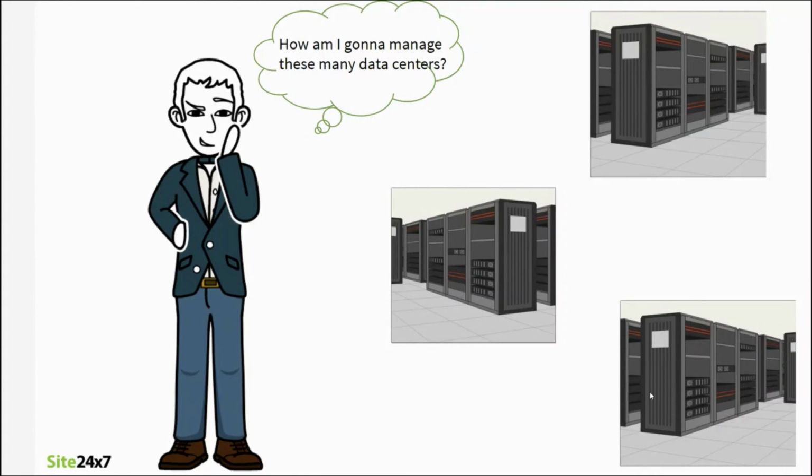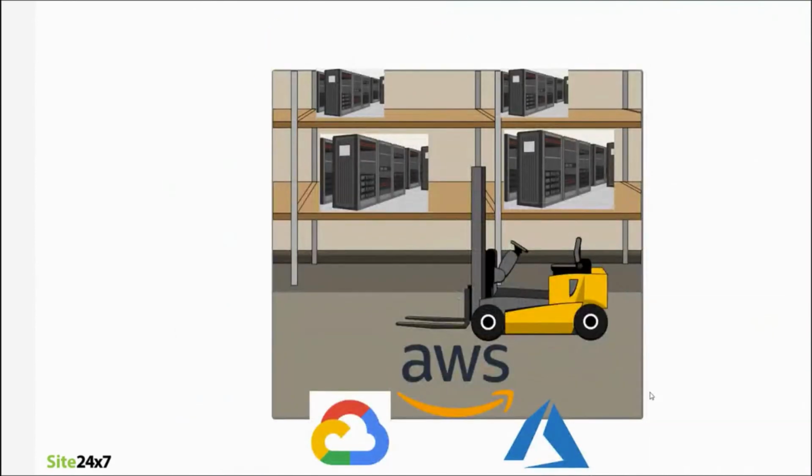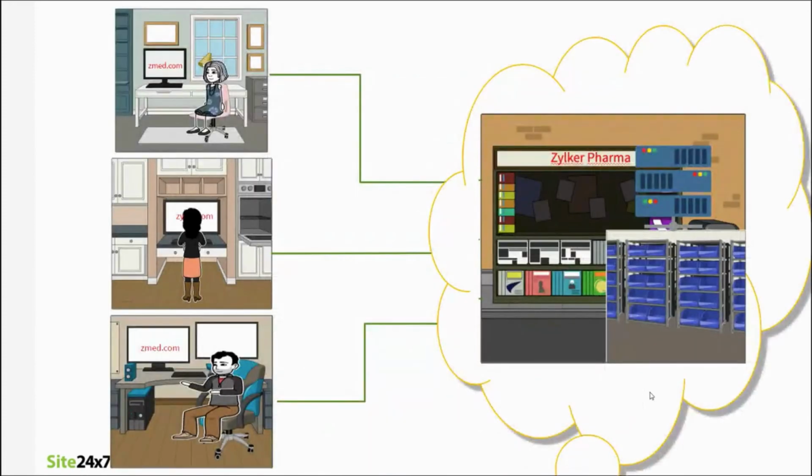And managing these data centers, especially when they are spread across the globe, is challenging. So that's when Zalka Pharma decided to move their workloads to a multi cloud infrastructure. With cloud data centers, Zalka Pharma was obtaining the traffic of the customers from different products directly to its cloud. Since the infrastructure is now hosted in the cloud, it has also fixed the scalability issue when the traffic increases.